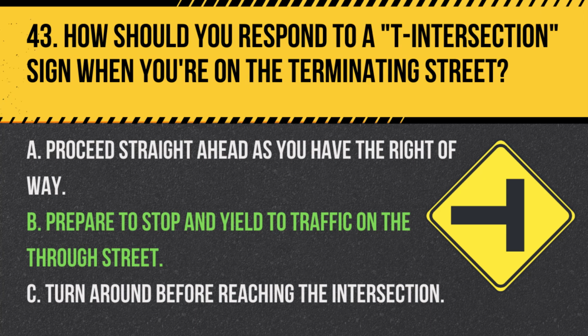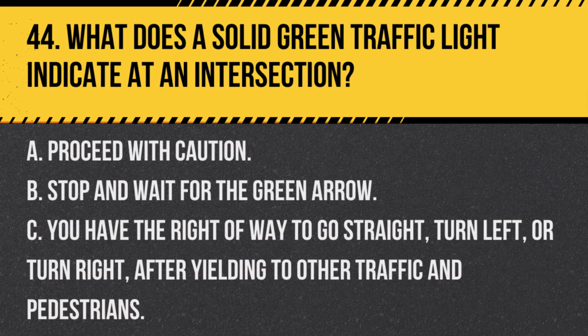At a T intersection, drivers on the terminating street must yield to those on the through street. Question 44. What does a solid green traffic light indicate at an intersection?